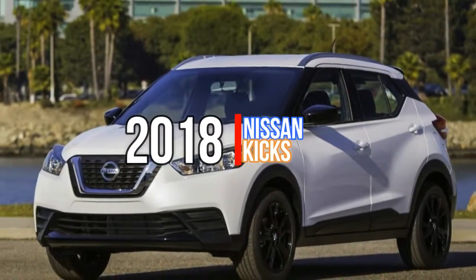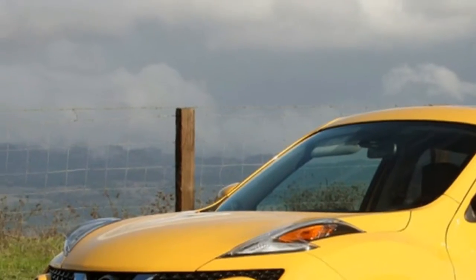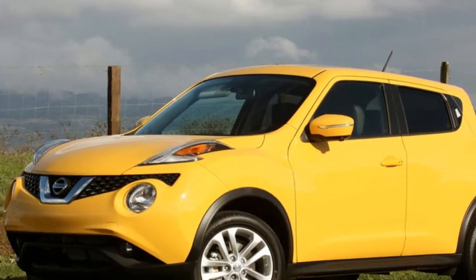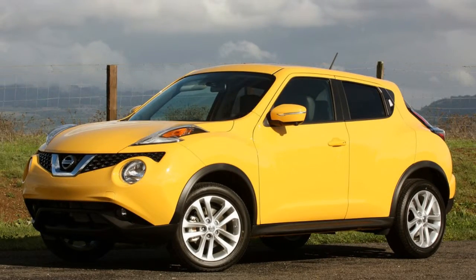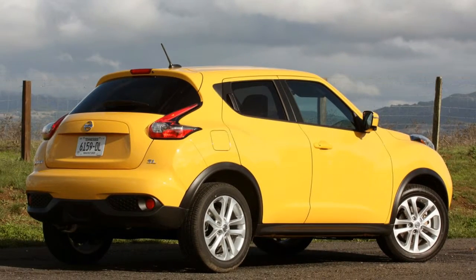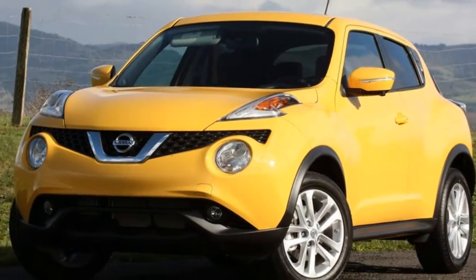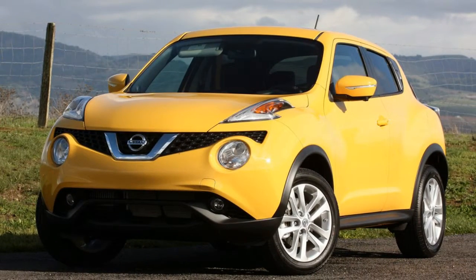Usually when a car company launches a replacement for an existing model, it's better. It has more power, more space, more efficiency. That's the way things go, but not with the Nissan Kicks, which is replacing the aged Juke. Somehow, Nissan made it worse in every way. Let's start with the powertrain.